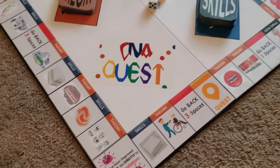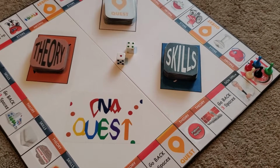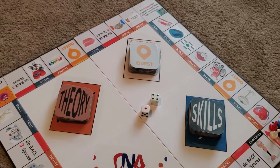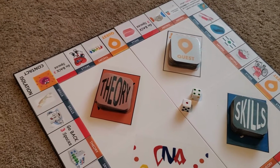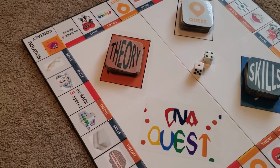And it is going to be a lot of fun. You are going to learn. Not only are you going to learn the information, but you will gain a better understanding of the information. And most importantly, playing this game, you will be able to retain the information.